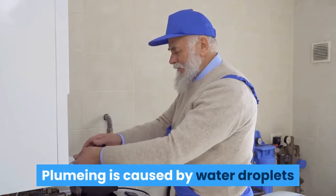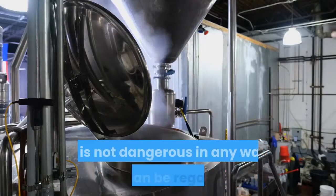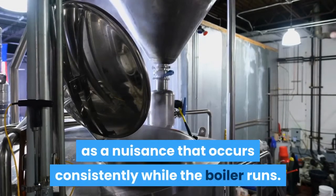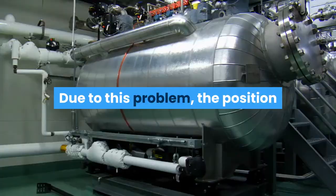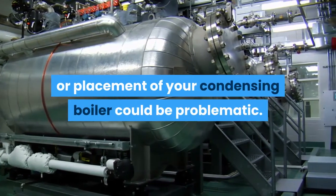Pluming is caused by water droplets that are suspended throughout the flue of the boiler. It is not dangerous in any way, but can be regarded as a nuisance that occurs consistently while the boiler runs. Due to this problem, the position or placement of your condensing boiler could be problematic.